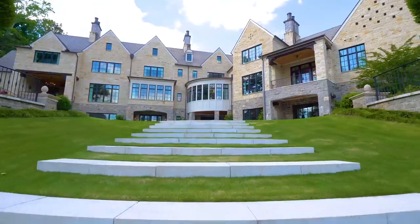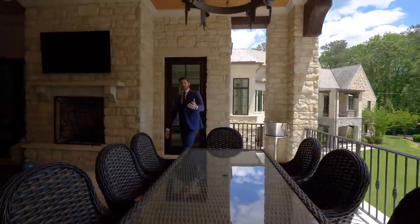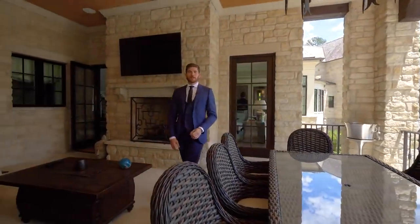We're not going down there yet. We're gonna save that for a little later in the video. So let's head back inside. And because this house is so large, let's cut right now to the owner's wing of this home.